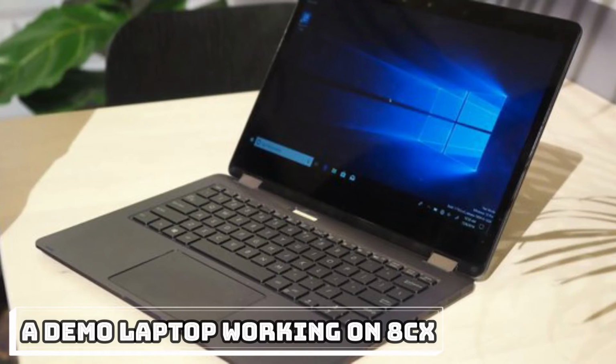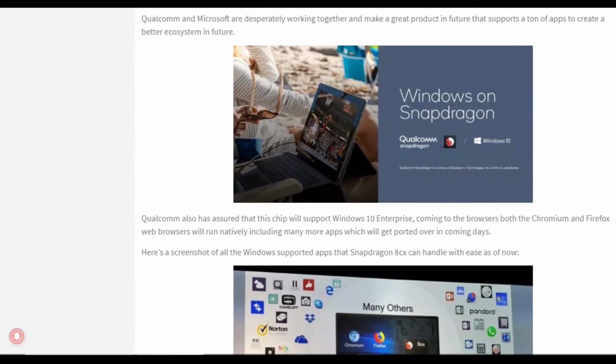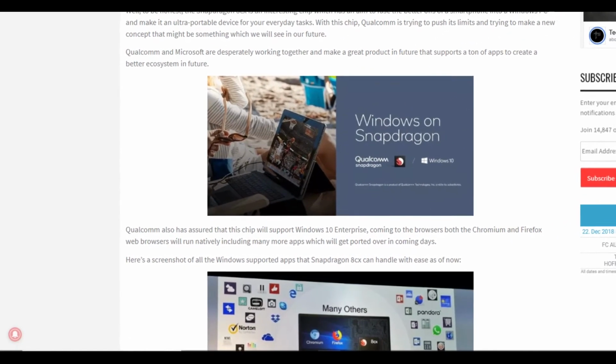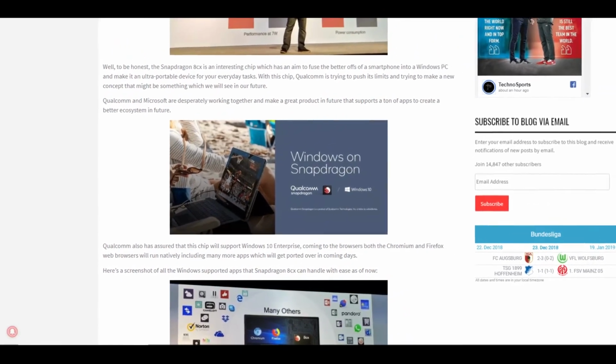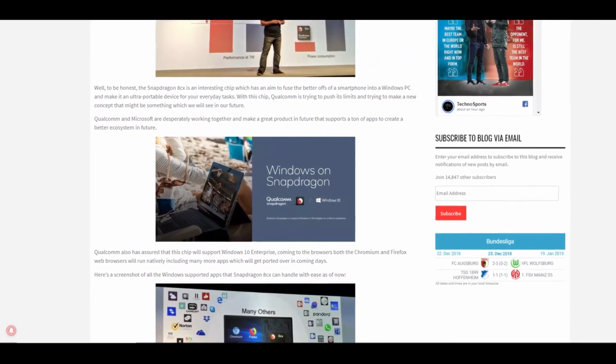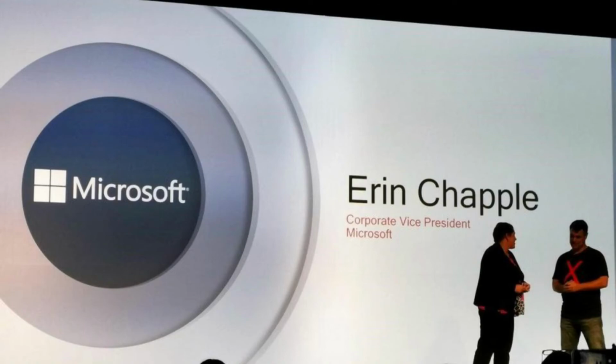Well, to be honest, the Snapdragon 8CX is an interesting chip which aims to fuse the best of a smartphone into a Windows PC and make it an ultra portable device for your everyday tasks. With this chip, Qualcomm is trying to push its limits and trying to make a new concept that might be something which we will see in our future. Qualcomm and Microsoft are desperately working together and making a great product that supports a ton of apps to create a better ecosystem in future.